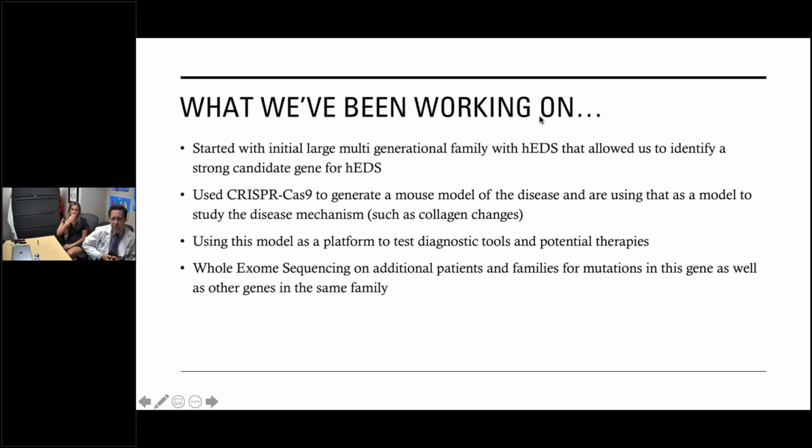And I guess maybe there's a question about what is CRISPR-Cas9. We'll address that a little bit later. We were able to put the mutation we found in the affected patients from the family into a mouse. It was a single base change, a single piece of the DNA that changed. And we did that so that we could study how to understand the disease mechanisms.